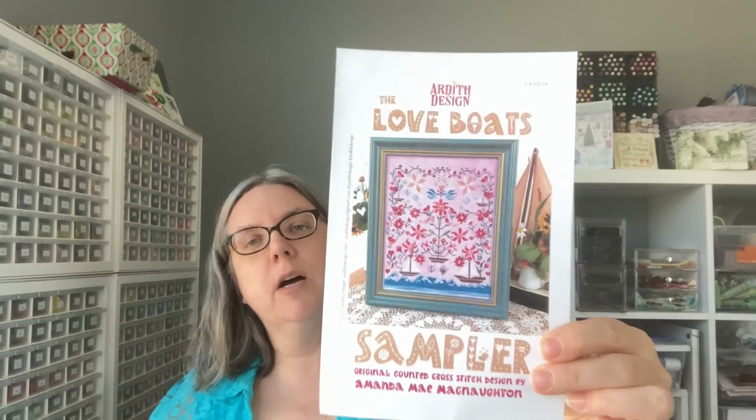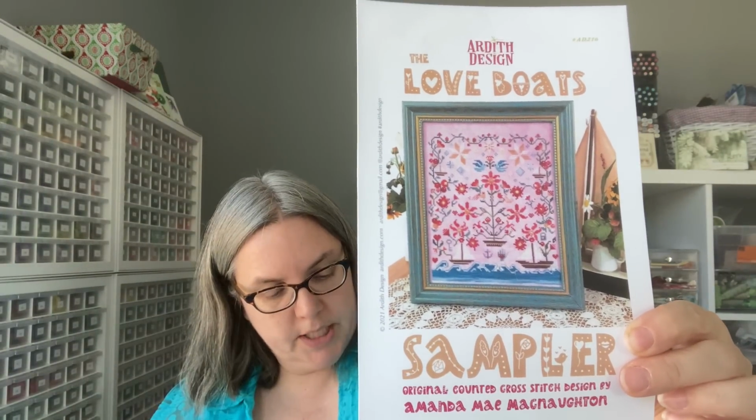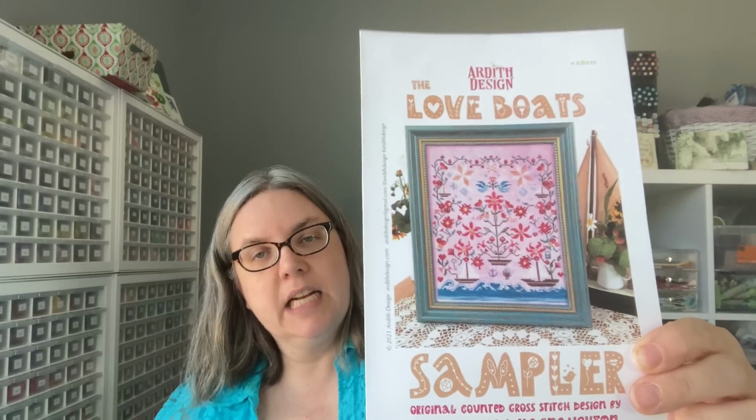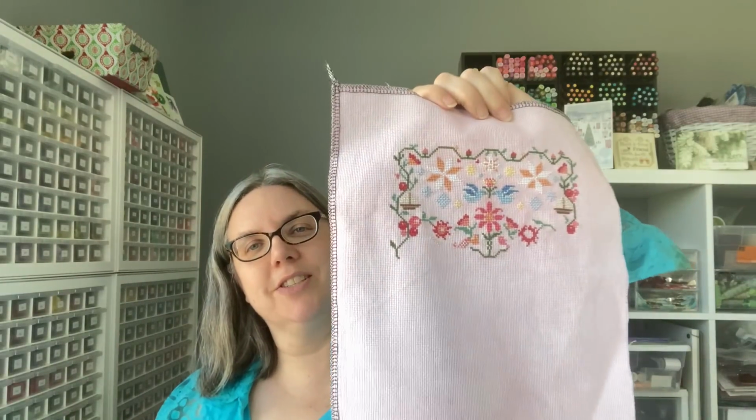The next one is Love Boat Sampler from Ardith Designs. I just love the colors in this one. It is so pretty. And I did like it on a pink. So I did find a pink to work it on. So it did kind of keep with it. It's not the called for color, but it's close. And that's what it looks like.